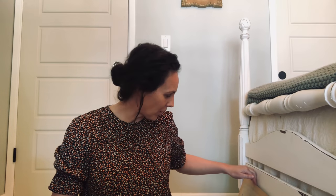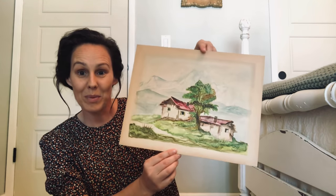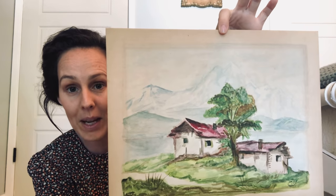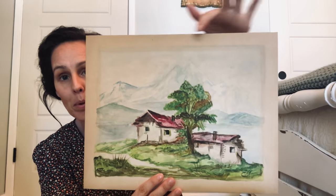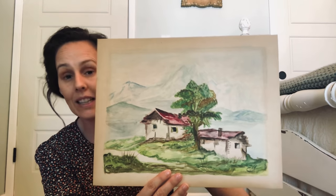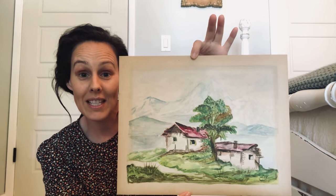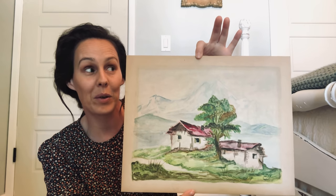Okay, my sister Carrie gave me this idea. I found this picture. This is for the girls' bedroom. Isn't it gorgeous? It's so cottagey, you guys. This was in a frame with a big purple mat around it, and I didn't like the frame nor the mat, so I took it out, and I'm going to show you at the end of the video how I style this in the girls' room for spring.